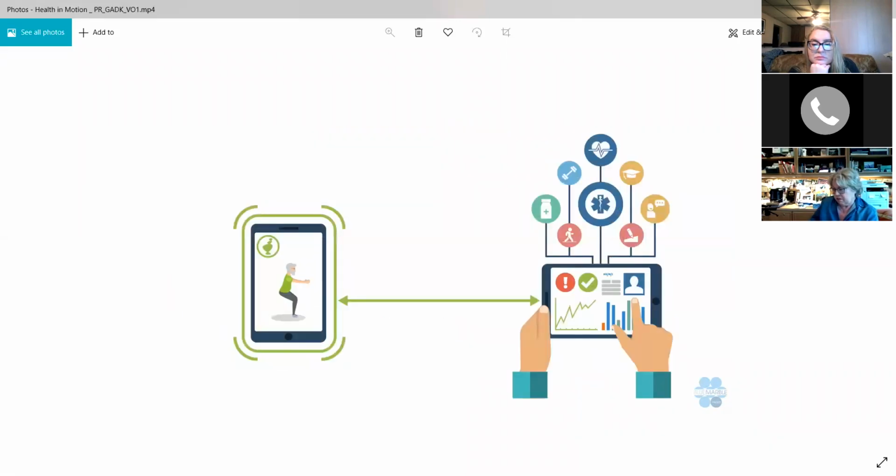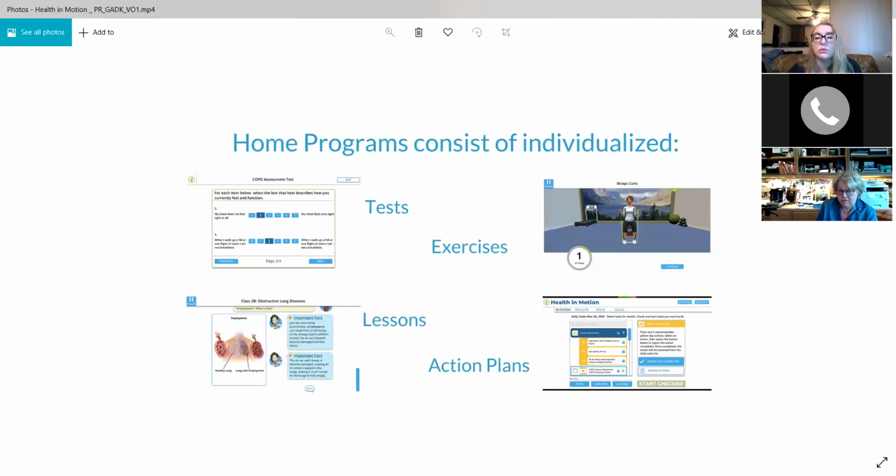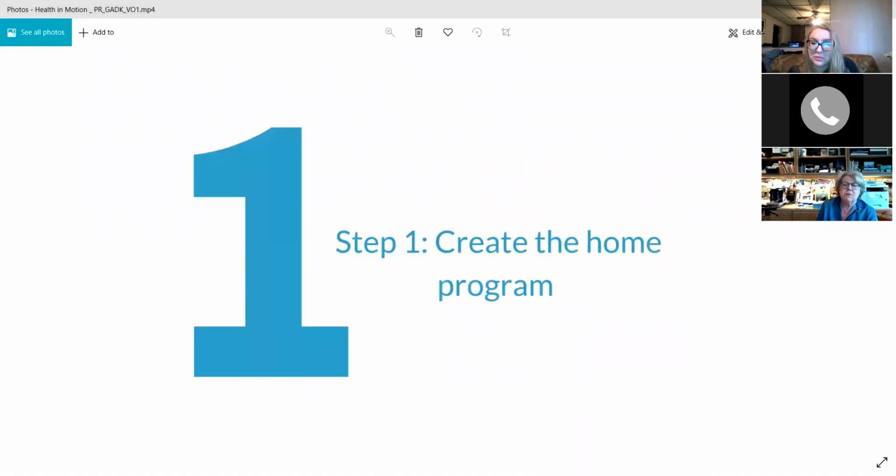Let's talk about how it works. The clinician creates the home program, the client completes the program, and then the clinician reviews and updates the program. The home program can consist of standardized tests, individualized exercises, lessons, and a personalized action plan. Let's get into the details. Step 1. Create the home program.